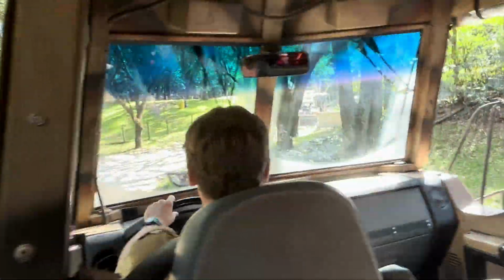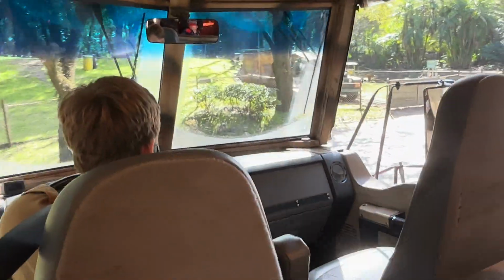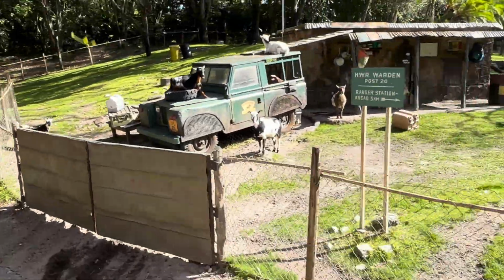Now we're coming up on the Warden's Post. You may notice some of the residents of the Warden's Post. These are the Nigerian dwarf goats. Now they may look small, but they are fully grown. They are domesticated to help farmers out a lot by eating unneeded vegetation, such as ivy and weeds, but also producing other things such as milk and cheese.